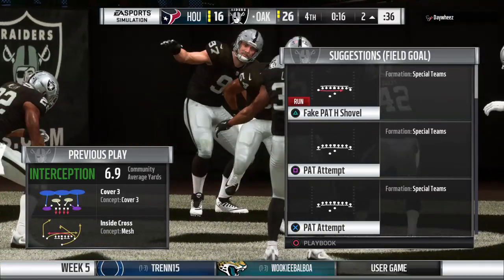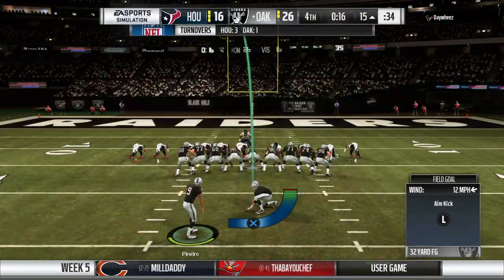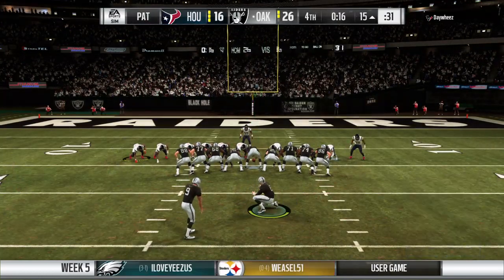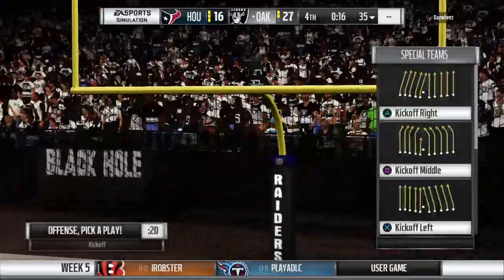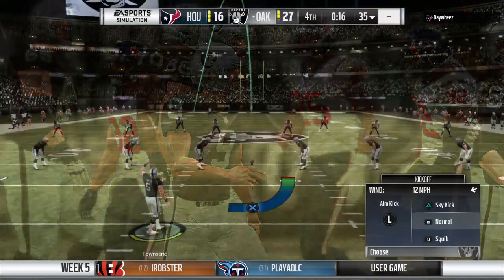Short throw, pick six right there, those linebackers. They love when those short throws come and those eyes get real wide, don't they? How about the anticipation on the play? Reading, reacting, and then the ability to catch the football and take it in the opposite direction. Extra point right down the middle, and that pushes the lead up to 11.